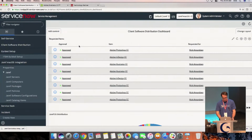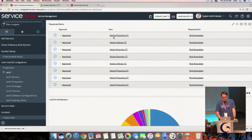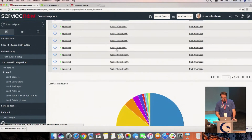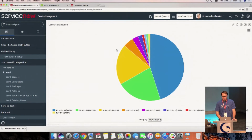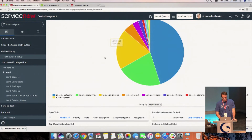And then again, going over to what does the IT administrator see, right? So this is the client software distribution dashboard. I only highlighted two things in the keynote. So the requests that are going on in there, you see various requests for like Photoshop, InDesign, Illustrator, and the approval status of those. We see any kind of reports that you want to show on that dashboard. This is all configurable as well. And we'll get into some other reports that you could create in just a moment as well.